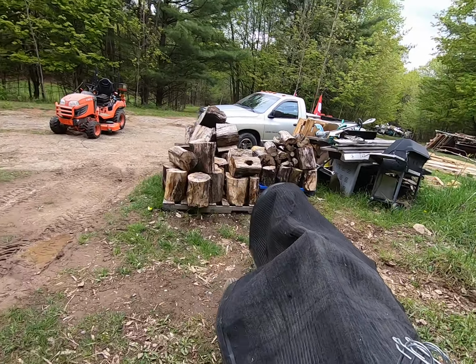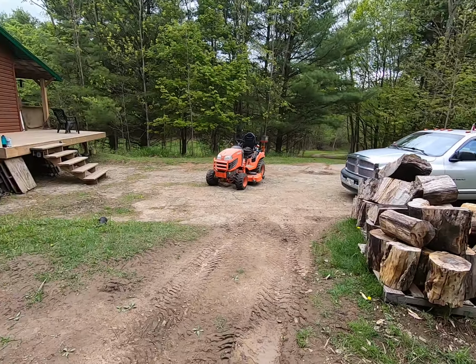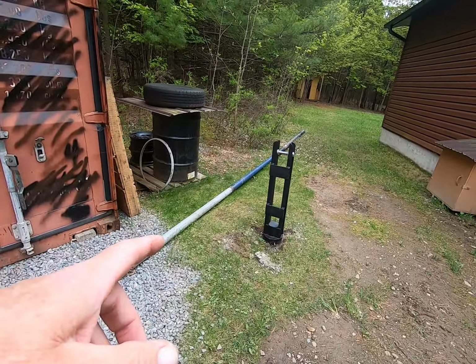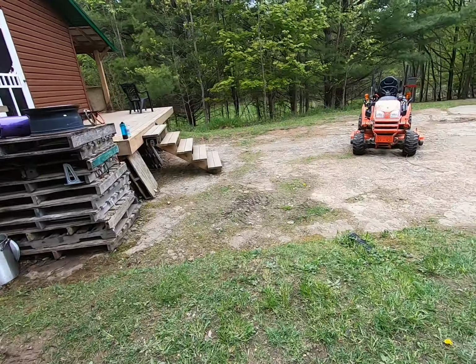We did split a little bit of wood the other day and stacked it up. Of course, we got the base for the flagpole in. We're going to do that sometime this week. John's going to come over and give me a hand doing that.